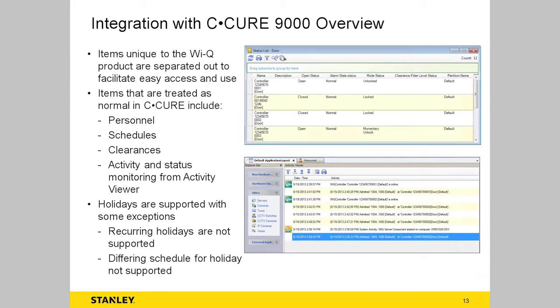The look, feel, personnel, schedules, clearances, activity, all of those flow into the same place that a customer would be used to using them. I add a cardholder and I assign their clearance to them just like I would to an iStar door in order to, again, maintain that seamless integration that a customer would be expecting from an access control platform under a single head end.